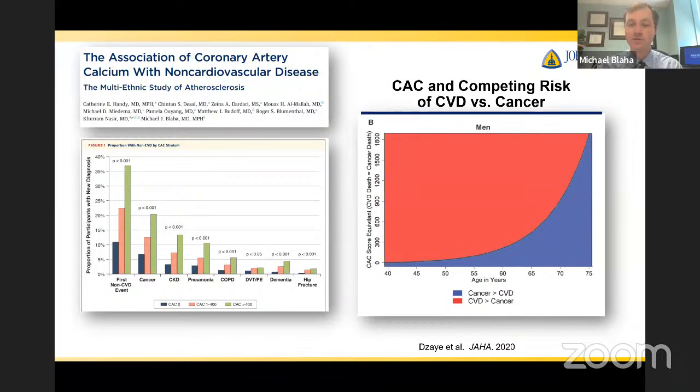But if you're 70 years old and you have a score of 0, you're more likely to suffer from a non-cardiovascular disease mortality. And this is critically important as we understand which of our interventions are more likely to improve mortality in a patient and which of our interventions are less likely to have clinical benefit. So given this broad picture of the calcium score, it's more than just a predictor of cardiovascular events, but you can use it as a projection of the biologic age of the patient and what they're likely to succumb to.